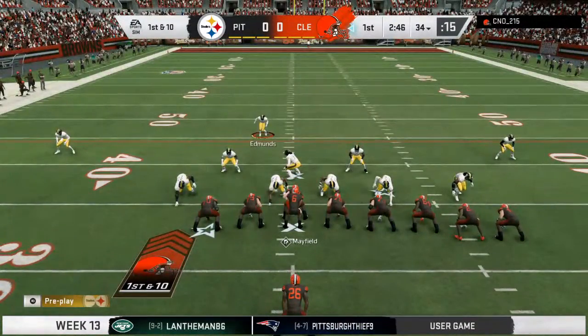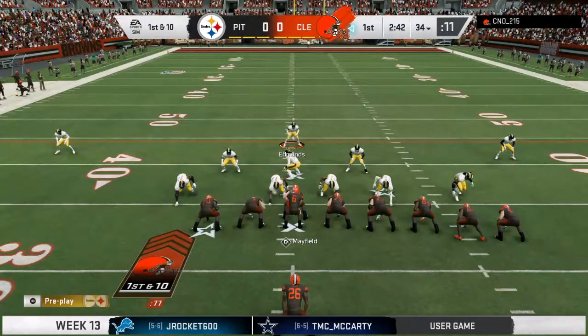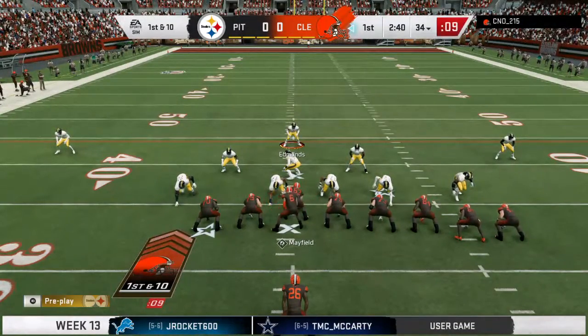From the 34 now, here's first and 10. Hey, alert 33. 61, matchbox lights.